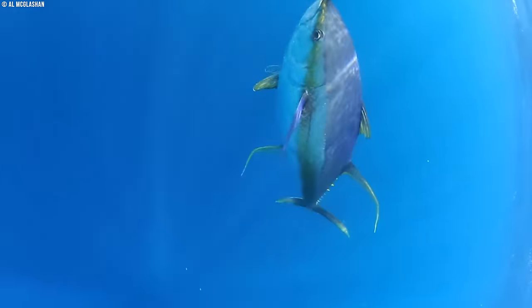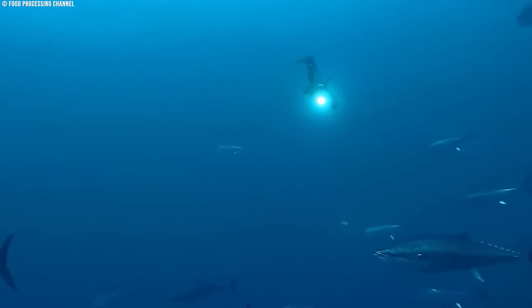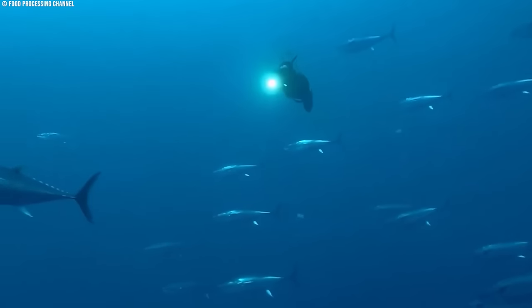Still, efforts are being made to use fewer antibiotics by improving how fish are managed, preventing diseases, and finding other ways to treat them, like probiotics, prebiotics, and immunostimulants.